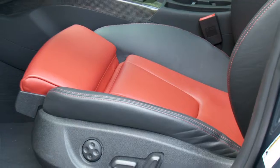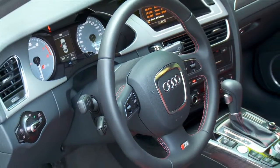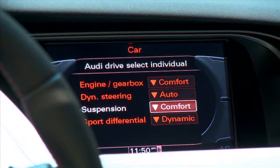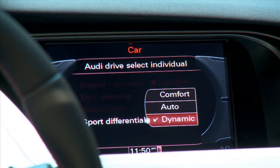It looks really good in here. The seats are very supportive and sporty looking, and the integration for the driver is very intuitive and easy to learn. The latest generation MMI, or multimedia interface, is slick. The buttons around the outside make it easy to switch back and forth, and the display now has windows over top of other windows for more information.